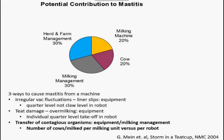So, 3 ways that cows get mastitis from equipment: irregular vacuum fluctuations or liner slips. It's probably a little bit less of an issue in a robot compared to a conventional parlor because the claw is at the level of the quarter. Each teat cup is attached to a quarter, so if we have a liner slip, it may only affect that one quarter, not the whole claw and multiple quarters. Then teat damage from over-milking, where we get congestion at the teat end, where the teat end remains open longer, or long-term hyperkeratosis.